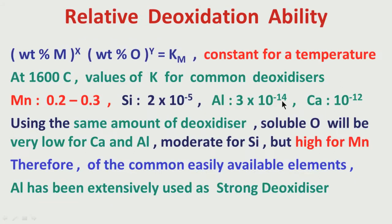So, I have also discussed that the weight percent of the deoxidant into the weight fraction of the oxygen is constant at a particular temperature. So, from the value of the constants, like at 1600 centigrade, which is a common liquid steel temperature, at this temperature if you evaluate what is K from the thermodynamic values.